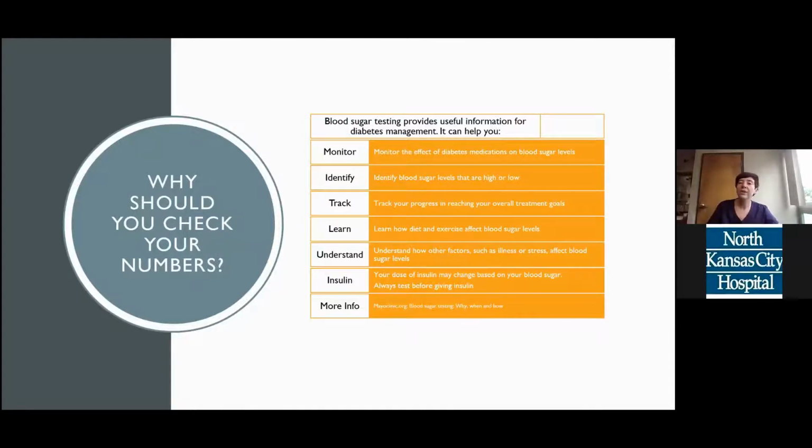It can also help you identify blood sugar levels that are high or low. So you start feeling a little funny, maybe weak and shaky. That's a good reason to check your blood sugar. And if you look at it and, oh, it's 65, maybe you should treat that low blood sugar.